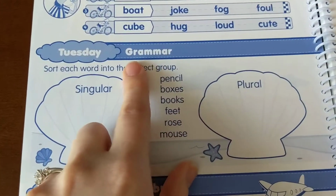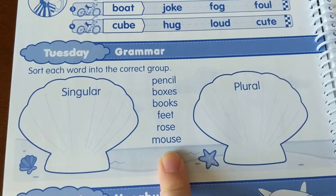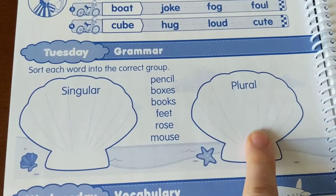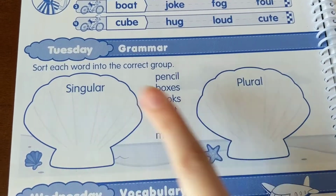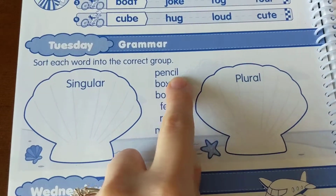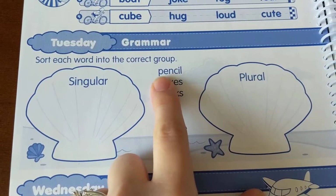All right, our next section is grammar. Sort each word into the correct group. Now, a lot of us start to get lazy and just draw lines to which one they think it goes in. No, no, no. I want you to rewrite the words in the shell. So you're going to actually have to look at the words and then write them down. Don't be lazy. First one is pencil.